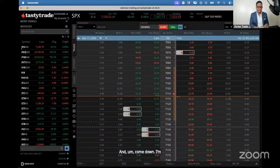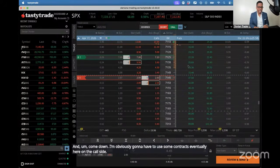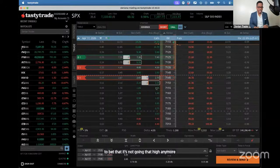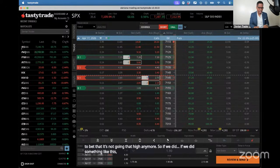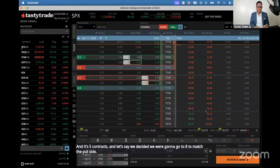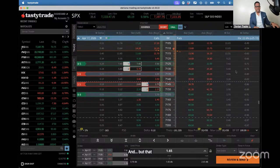I'm obviously going to have to use some contracts eventually here on the call side to bet that it's not going that high anymore. So if we did something like this and it's 5 contracts and let's say we decided we were going to go to 8 to match the put side, that would just be $100 debit. But that would be what, 25 points higher. And so what does that make us? That makes us 105 up today.